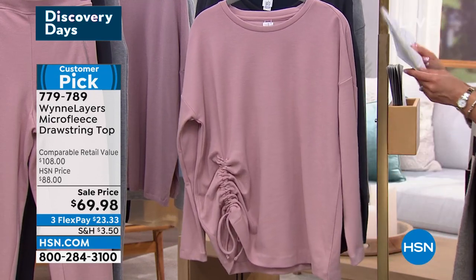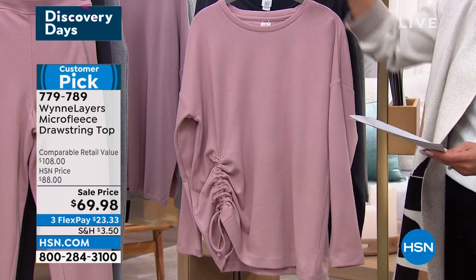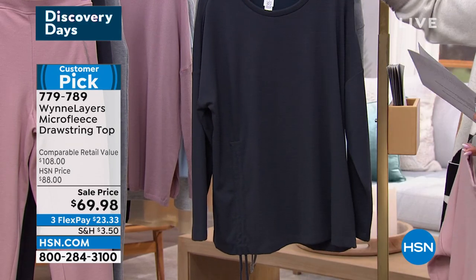So here's the color for you in the front. By the way, this is a customer pick, 4.4 stars. This is $20 off for you. This is the rose option. We'll have the pants to go back with you.